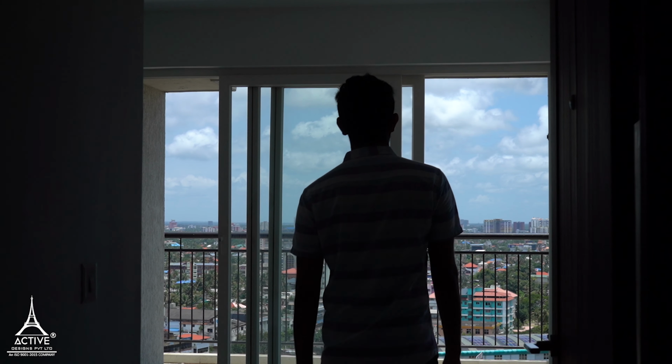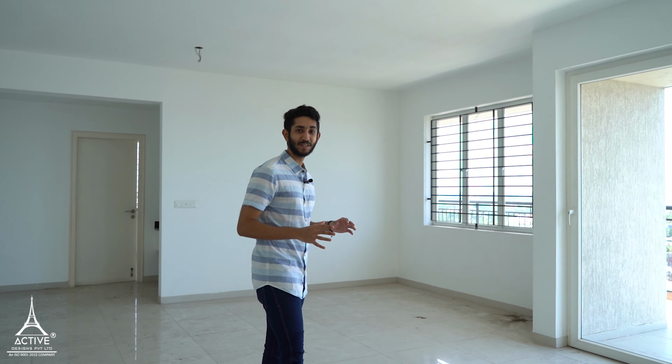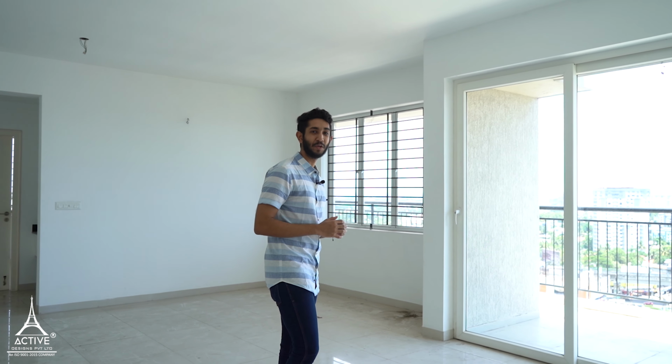Today we are visiting Mr. and Mrs. Sreekumar's duplex apartment on the 17th floor of Veegaland, Petunia at Kallur. As you can see, this is a bare bones apartment, but the 3D views and mood boards are ready. So let me show you exactly what we have planned for it.